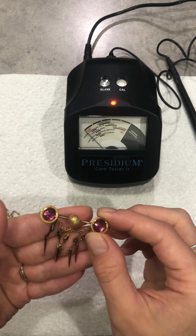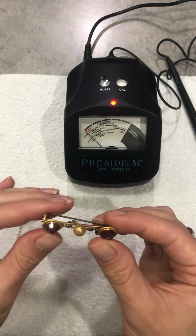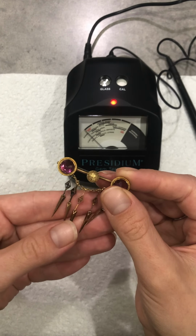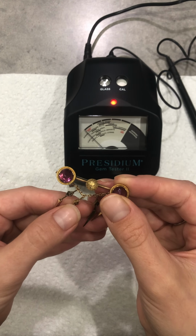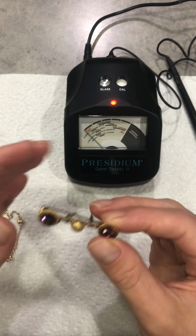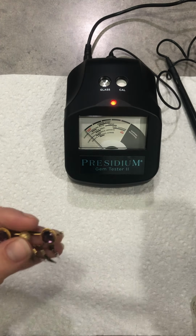I'm assuming these are amethysts. They're huge, as you can see. They're really big. They're so pretty. And then it's got like these little daggers. Like it has a cross in there, and then it's got like these little daggers on it. It's on this pretty chain. So we're gonna test these with our gem tester.